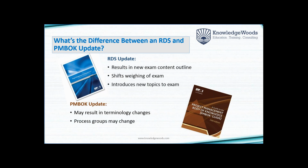Like where more emphasis is on lessons learned, more emphasis is on stakeholder management and engagement, more emphasis is on documenting lessons learned and continuously improving, learning from those lessons learned, the project charter responsibility. So these are a few of the things that get updated when an RDS update happens. In contrast to an RDS update, in a PMBOK update, typically the following gets updated.